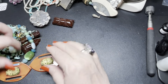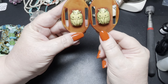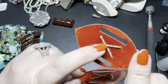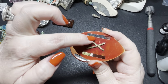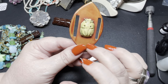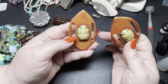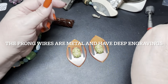Now, this, I don't know what these are. I think they might be for a belt, or they could even be for... there's the back. Is that cool? So they have these crisscrosses, and then those are pronged set to keep the scarabs in. This is a type of plastic. These are old. Aren't those cool? They could be for sash belts. I'm not sure. I'm going to sell them together.